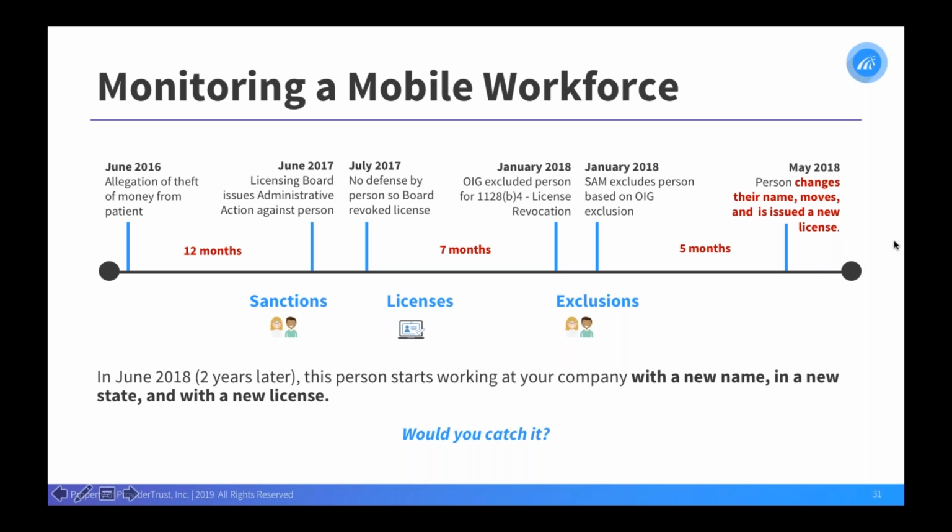In July of that same year, so a month later, the individual took the position of no defense. So in that case, the board revoked the license. Note that in the event the defendant decided to fight the sanction, this could have extended for many more months. A full 7 months later, at that point, the OIG listed the individual as an excluded person because of that license revocation on their OIG LEIE database. That is very typical. We see on average 173 days it takes for state actions to actually turn into an exclusion at the federal level.